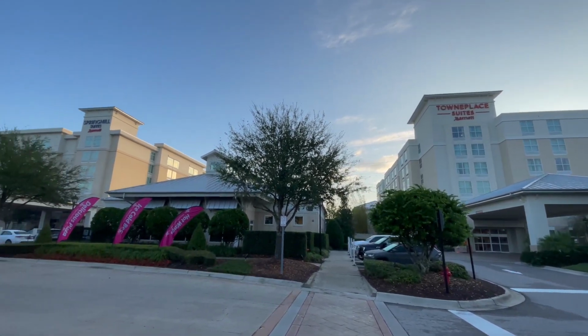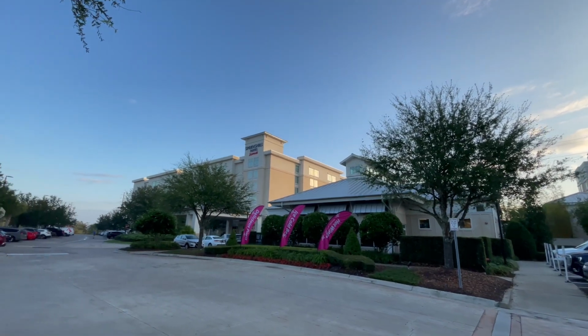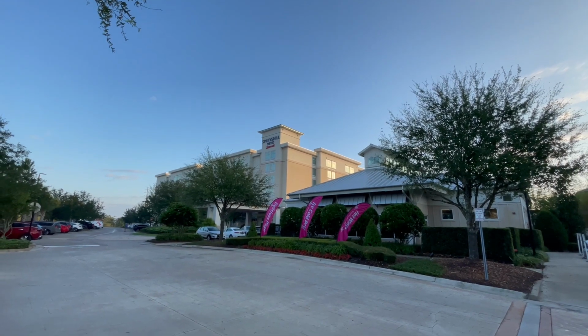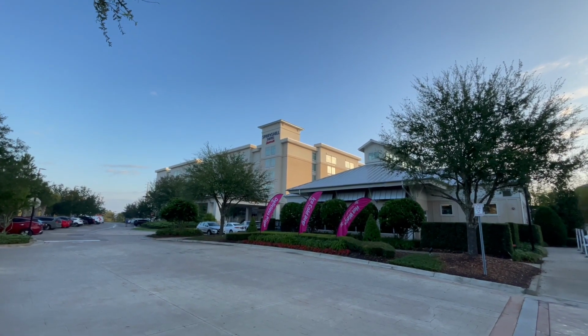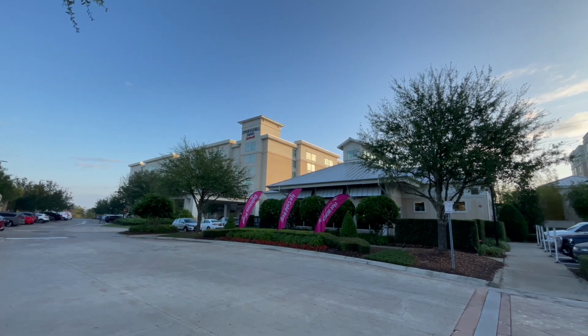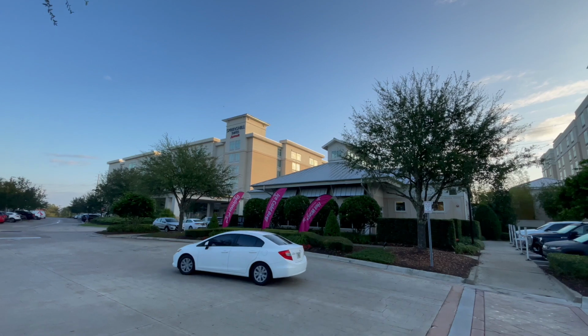Now, the interesting thing about this hotel is right next door is its sister hotel, Spring Hill Suites by Marriott, and they actually share amenities here. So they have a shared pool, shared arcade, and I believe a fitness center. Stay tuned on the fitness center because that's one thing we got to find this morning.